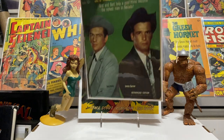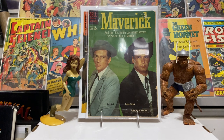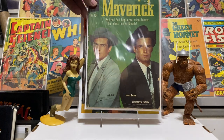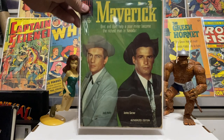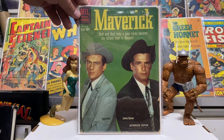Here's a nice photo cover Maverick comic from Dell. And it was cheap. It was like $1 for that. And it had like a sticker up there at one time. Chip out. Spine's really rough. But yeah, it's from 1960, I think. And just a nice photo cover of James Garner and Jack Kelly. This is number 11. I did write the number on there. Number 11 from 1960, Maverick.